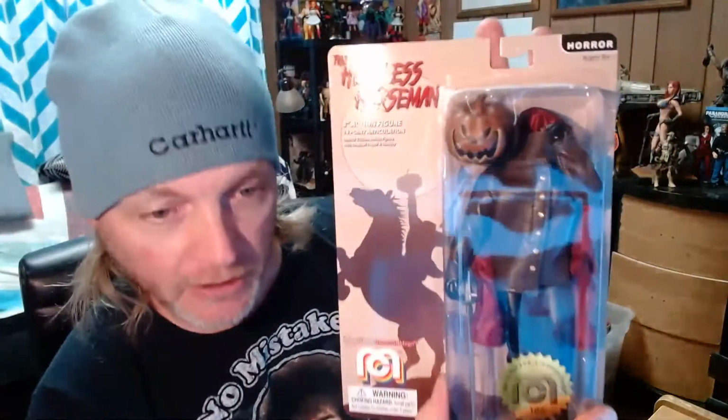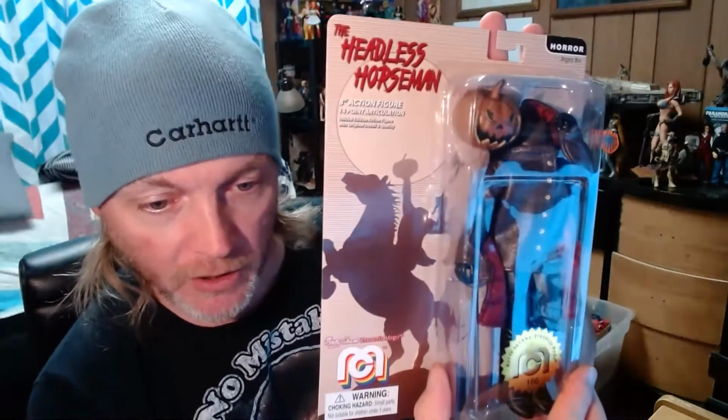But really good close up here. Artwork kind of simple. I'd love to have the opportunity to do an oil painting for this guy. He so much deserves it. One great thing about the Headless Horseman, this is, I think, where Mego is going to hit their stride, because there's no copyright on this. They didn't have to buy licensing for this, so they're making more money off this in the long run.